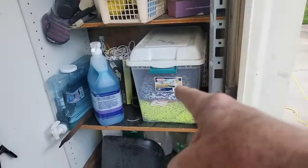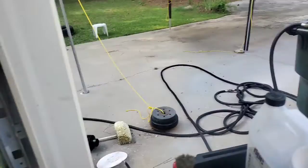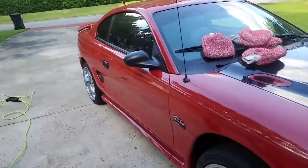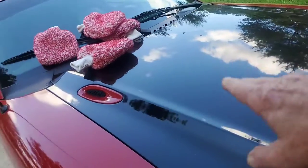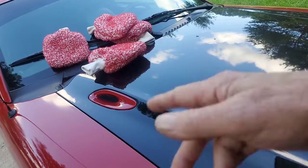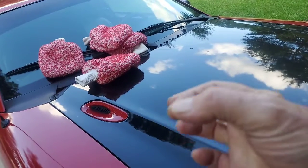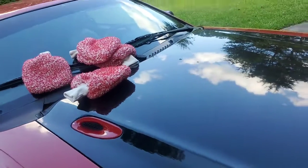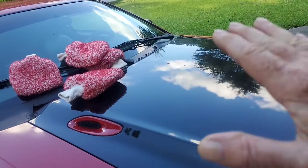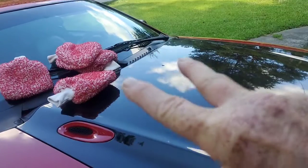I got a whole container of them over here. There's probably another 15 in that container there. Shows you how many wash mitts I use sometimes. Oh boy. But when you get water spots on your car, if you don't have the protection that I do, maybe you just got a little bit of wax or something like that, which is not going to help a lot. But removing water spots is basically a 2-step operation.